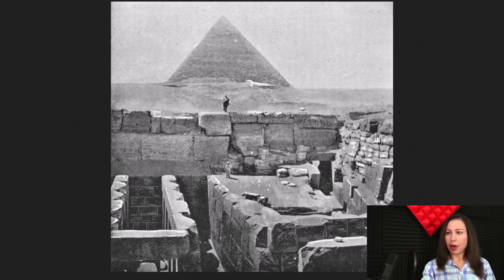I like this photo actually. This is a black and white photo taken in the early 19th century. Facing Khufu Pyramid is this pit. I don't know what it is. Is this the entranceway heading towards the bottom part of Khufu? I don't know. You tell me.